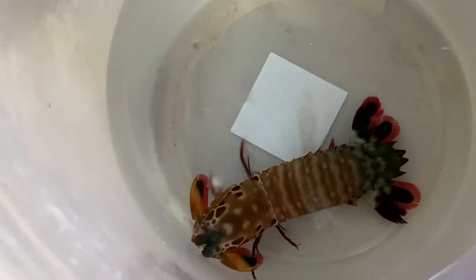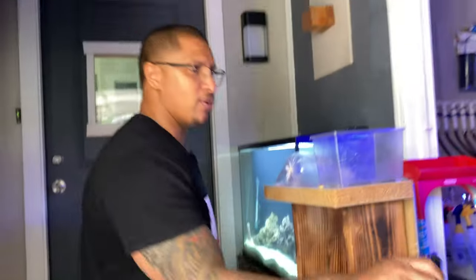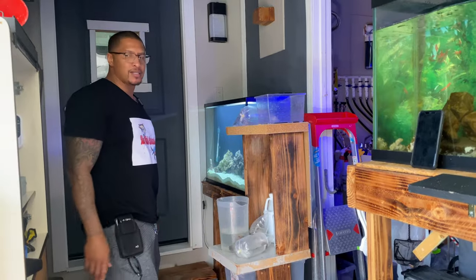Why does he look like a scorpion? I don't know, babe. Have to look it up. Why do they look like this? I have no idea why they look like this. I just know that we got blessed with this.